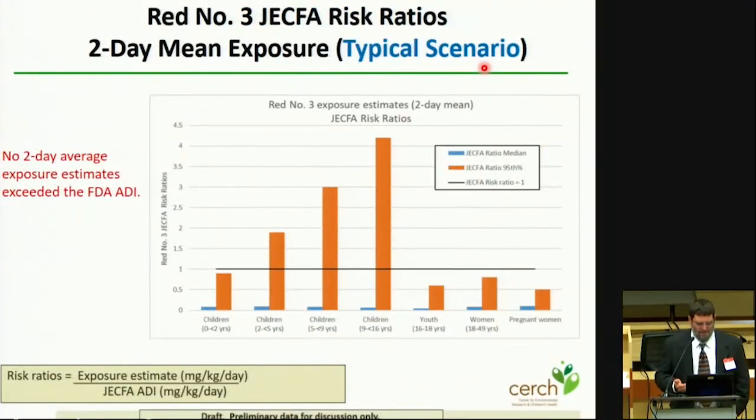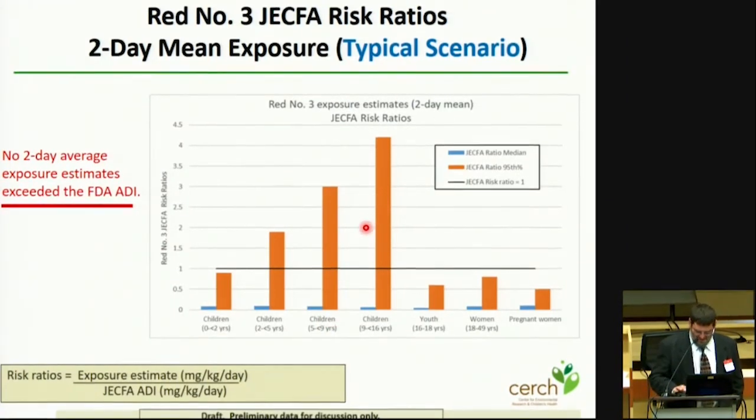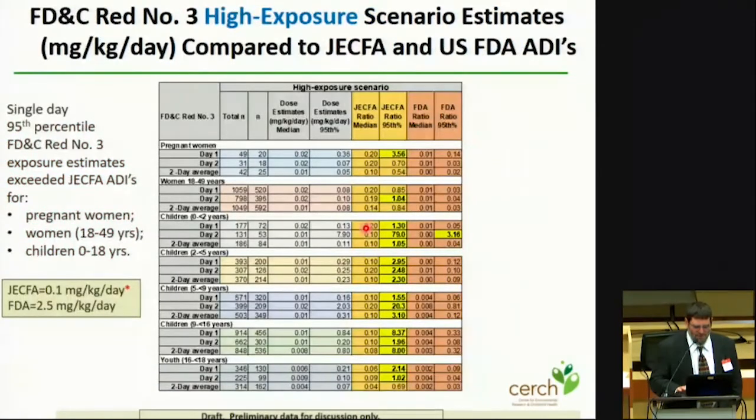Now to look at this visually, this shows the ratios of our exposure estimates to the JECFA Red number 3 ADI, and you can see that for 3 age categories, those ratios exceeded the ADI. We just did ratios for the 2-day mean exposures because we have a little more certainty by averaging out those much higher numbers. None of the 2-day average exposure estimates exceeded the FDA ADI. You can see the 3 age categories, 2 to 5, 5 to 9, and 9 to 16. That's for our typical exposure scenario.